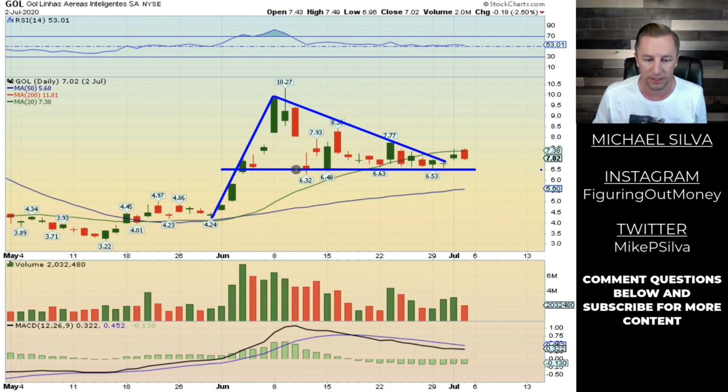Overall, it has built this nice solid base right here where it does look like the price wants to move higher. However, we cannot guarantee that. So the best thing that we can do in this scenario, if you like these type of setups, is manage your risk. And the way to do that is one, be patient for the price to come to you and have a tight stop loss.